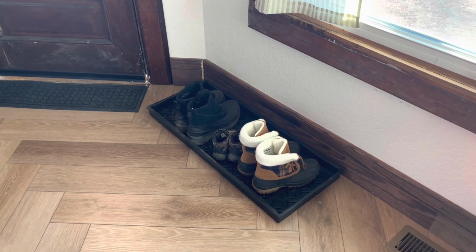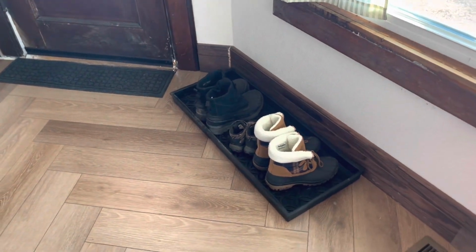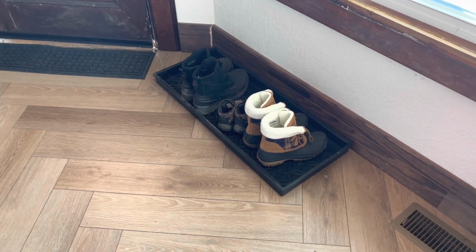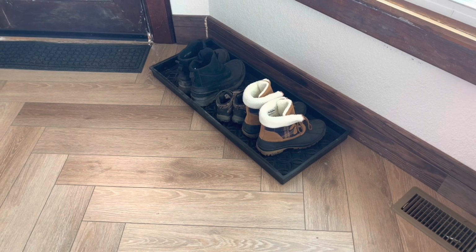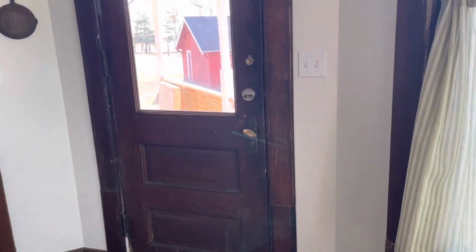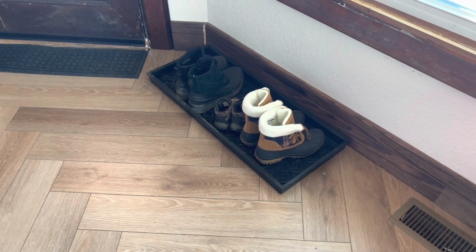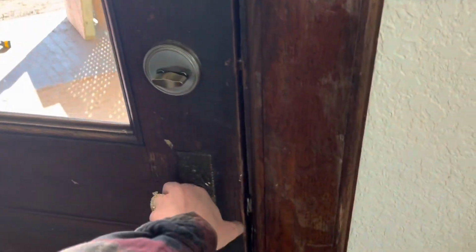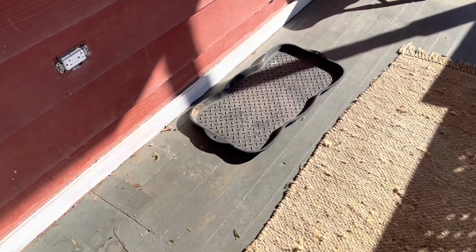I want to point out that we added this boot tray to the kitchen this week. Found this at Sam's Club for about $15, which sounded like a great deal. So when you come in from outside, now we have a place to put our shoes so that we don't have to track mud everywhere. And then I figured out the last homeowners actually left a boot tray. Now we have one inside and one outside.